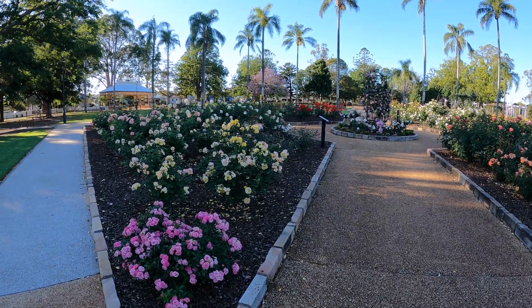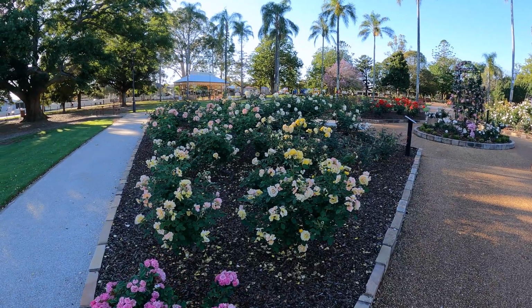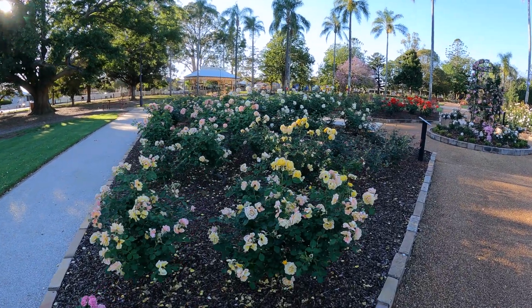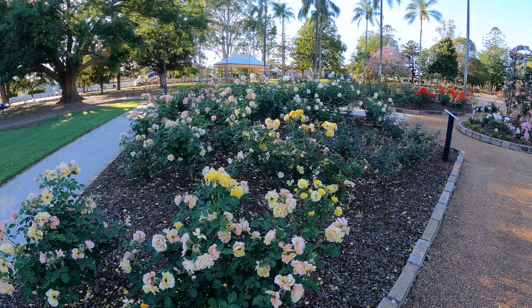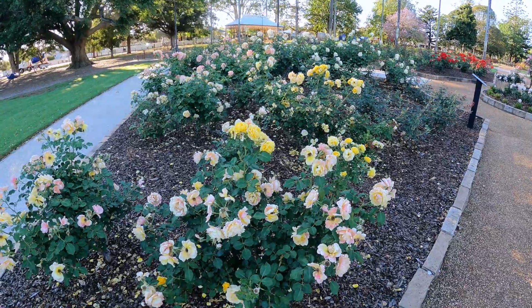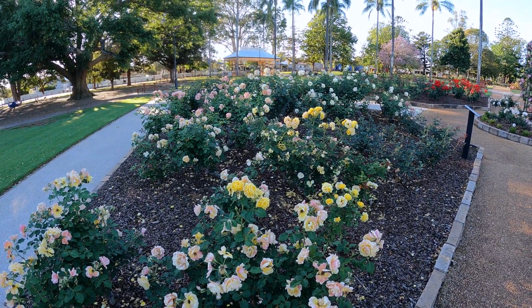Isn't this something? It really is beautiful. Boy, this gives all new meaning to stop and smell the roses. And if I did stop and smell all the roses that are in this garden, I'd probably exceed my visa that is going to run out next March.